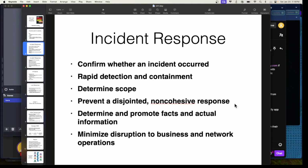This is how most companies that don't have a good incident response team, they don't know what to do. The IT tech tries to do things, the end users try to do things, and they get a disjointed response that doesn't solve the problem. So what you have to do is develop a professional team that will give people facts and actual information and resolve it with minimum disruption to the business and the network. So you try not to have more outage than necessary, and you try not to harm the business any more than necessary.